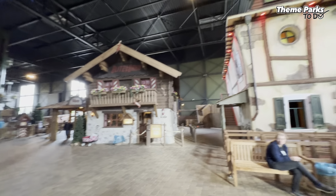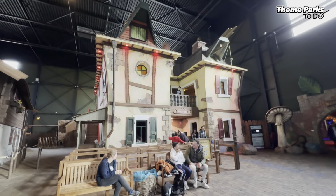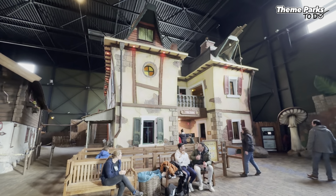And next to Maximus Blitz Bahn here, you can also find Villa Fiasko. Yeah, there's not much to tell you about this except for the fact that it's a fun house, so why not try it out?